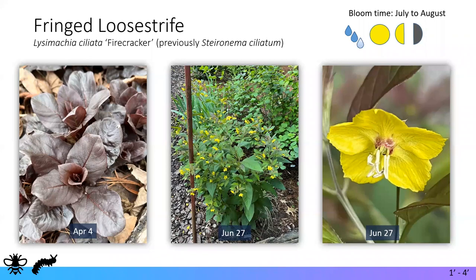There are named nativars like the one shown here. This is Firecracker. This offers the chocolate foliage compared to the normal green that I'm going to say by mid to late summer starts to soften and become more green. It's a really nice contrast to those bright yellow flowers. Right now, the leaves are still very strongly the chocolatey brown color.